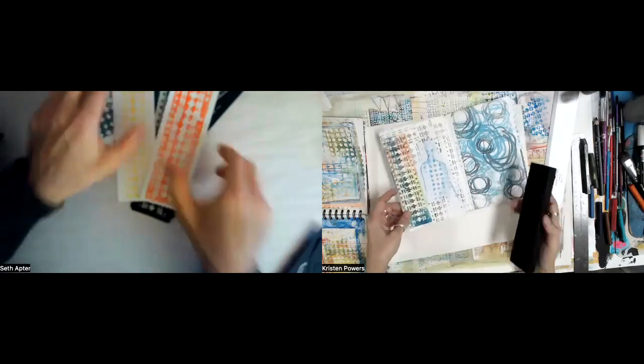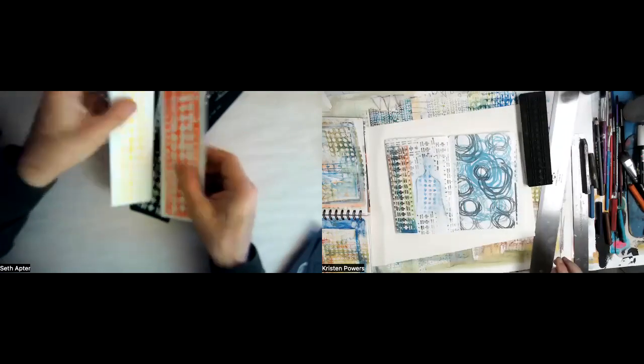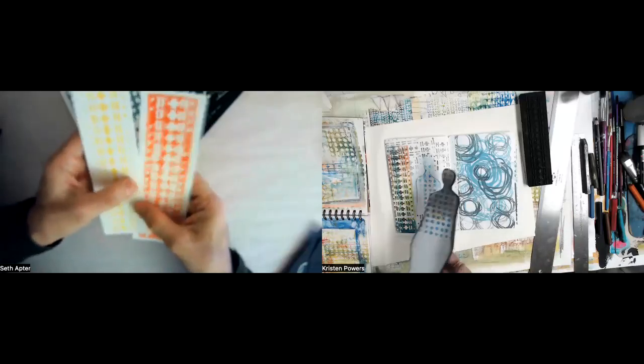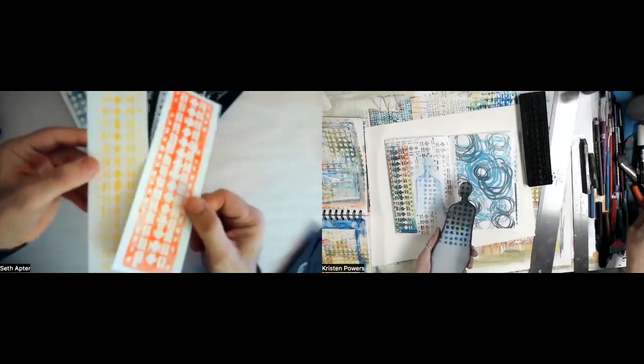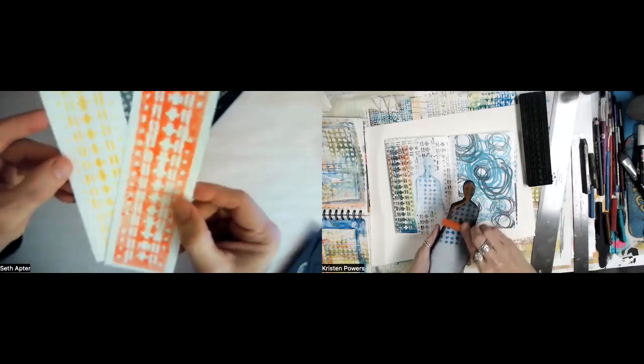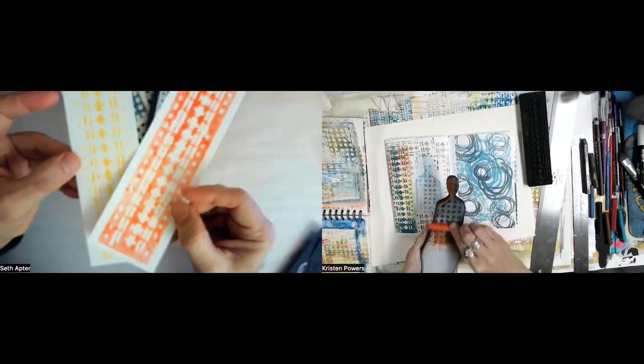One of the things that I love to use with foamies is, and again maybe people already do, but sometimes people forget, you can use the dye sprays for just about anything. So these two things are done with the dye sprays.